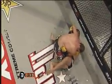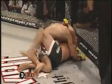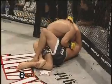And Rob, a similar position to the second round, but he slips out this time. That's right, Watson. Watson in the half guard of Phillips. And this is where we've seen the last 2 rounds. We've seen Tom dominate this position, and I think we're going to see it again.